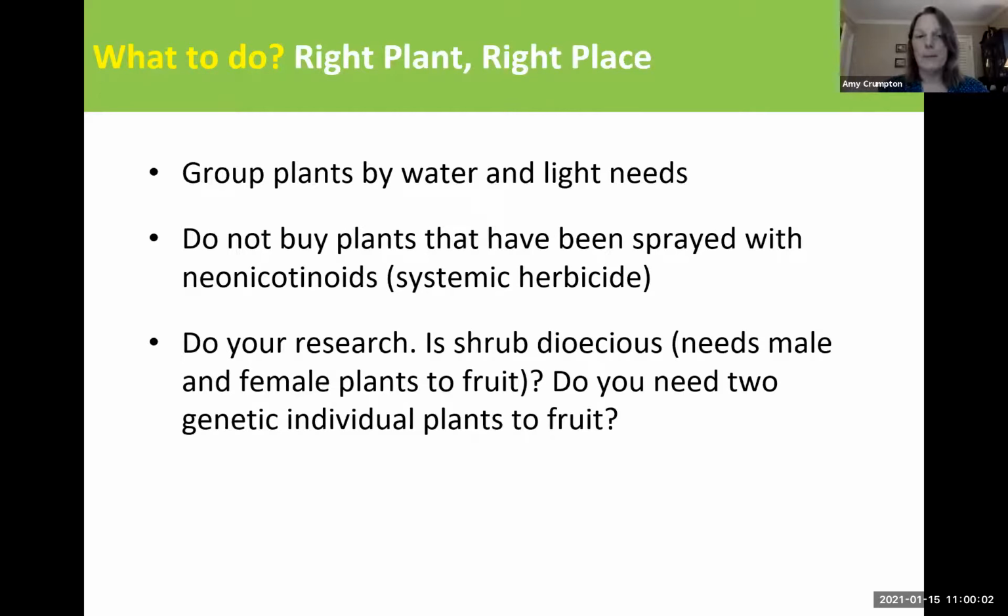One thing you do need to know when you're doing your research is whether or not you are going to be putting in any trees or shrubs that might be dioecious, which means they have particular male and female plants. So it would be sad if you wanted to put in a native persimmon tree, and you just stuck one in and then realized you're never going to have any fruit. So knowing that is important. You also need to know there are certain viburnums that you need to have two individuals. Each individual has male and female flowers on it, but you have to have two individuals to have cross-pollination to be able to get good fruiting.